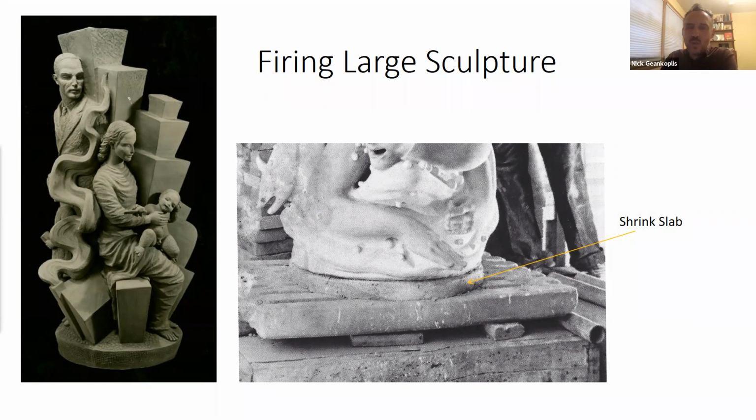So they were built on top of a refractory, which means high temperature, shelf. And then on top of that shelf was a sacrificial slab of clay that created a buffer in between the shelf itself and the sculpture. Typically we call it a shrink slab. And the shrink slab itself will shrink with the sculpture as it's fired.